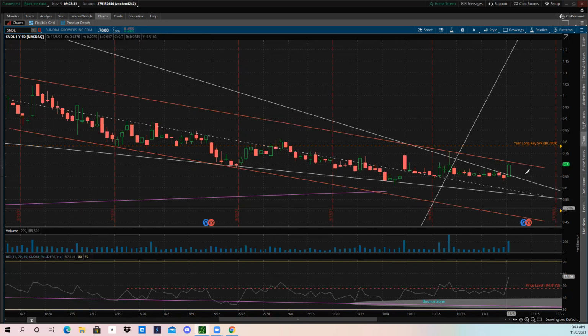So we broke this pattern. This is a bullish pattern. We had our breakout. Now we need a bullish breakout from our bearish channel. Once we get the bullish breakout from our bearish channel, we need to get past 78 cents. So if you want to enter some positions here and take profit at 78 cents, that's going to be a strong resistance zone, where we might not be able to get above 78 cents.